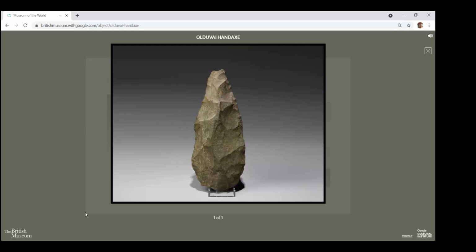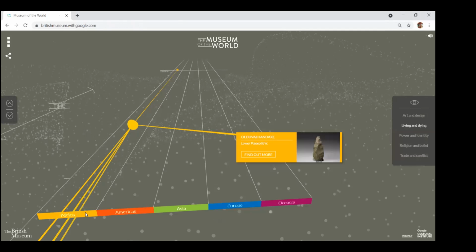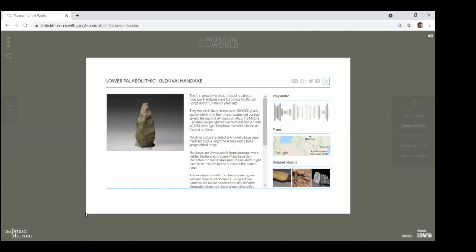What do you think? How would they have made these hand axes? There are more photos. Do you want to see? Yes. So what do you think? How would they have made them? So my question is, how do you think they would have made these hand axes? With what tools would they have made them?